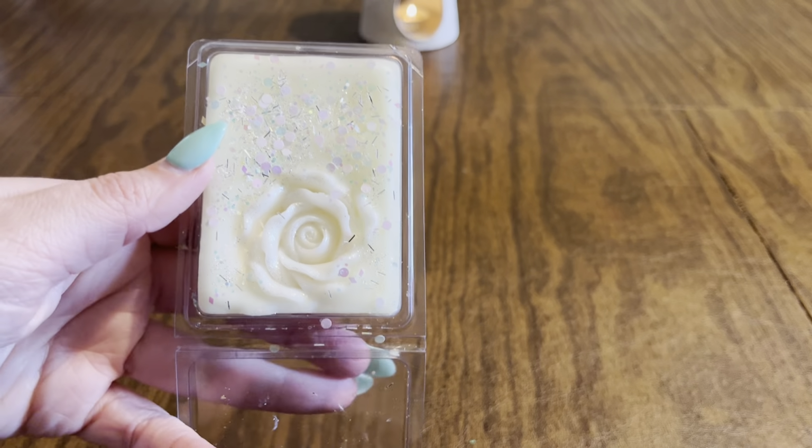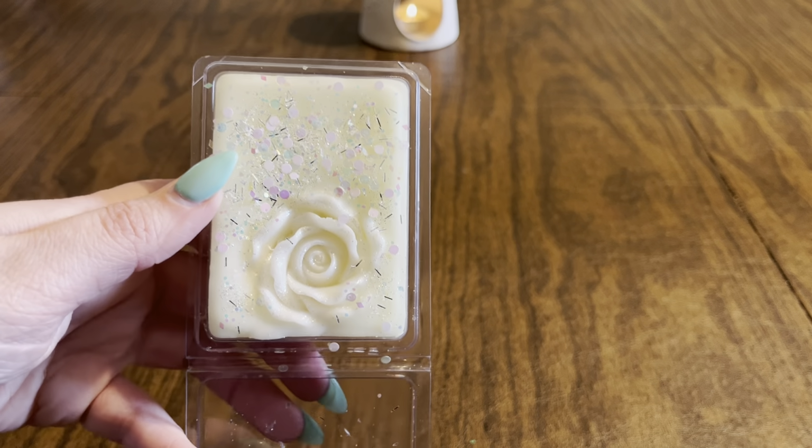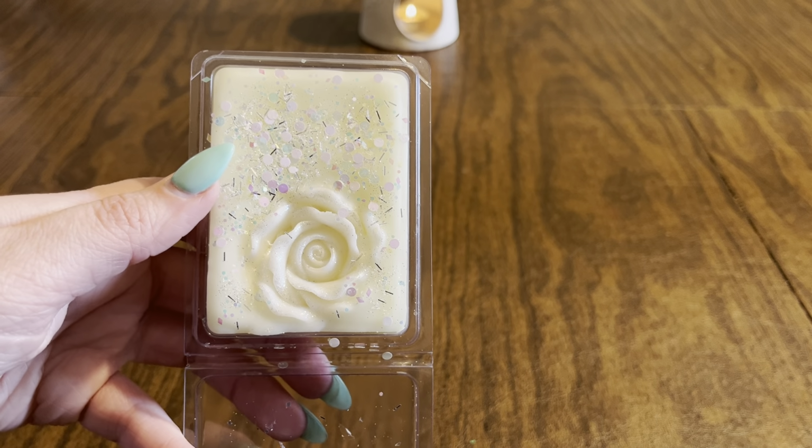I was gonna say I want my wedding dress to look like this, but I've already obviously been married and don't plan on being married again. But it reminds me of a wedding. Okay. So this one is heavy on the gardenia. If you do not like florals, I would not recommend this because it is quite heavy on that floral note.